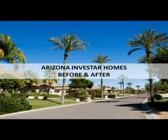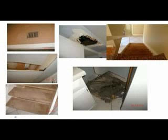Now let's take a peek at some of the Arizona Investar before and after shots of some of our homes, and you can see how some of these houses turn out as we move through the process. This is just one property that I'm going to show you, from when we acquired the property.